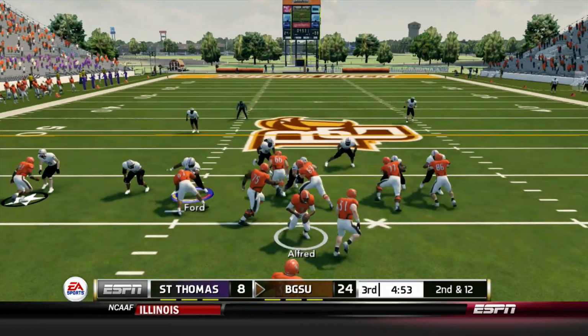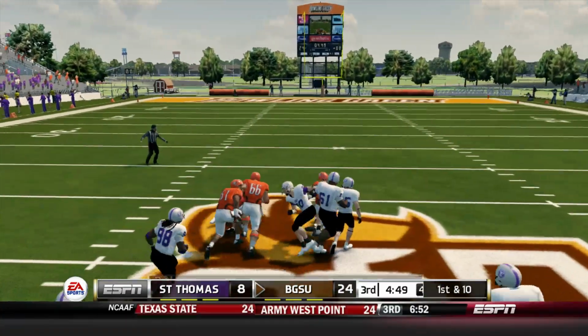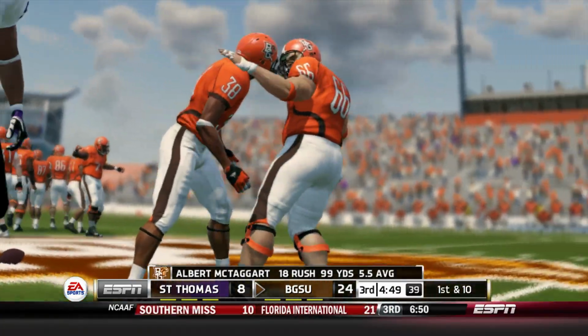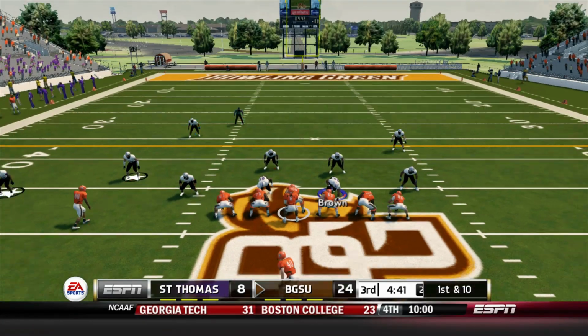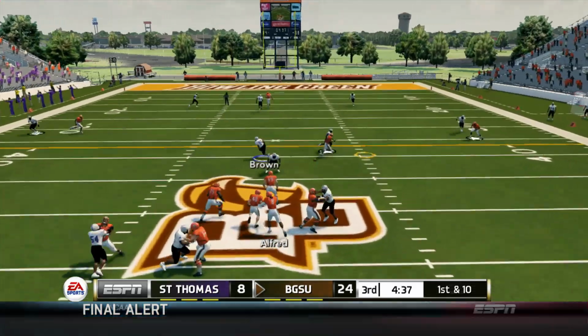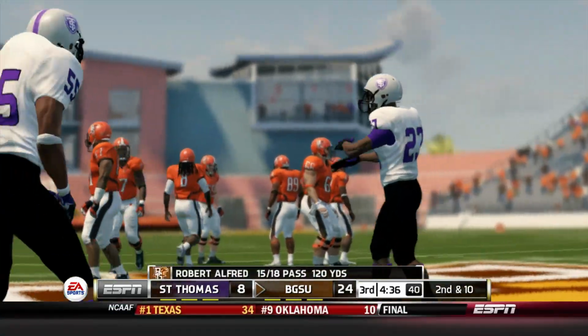As now, a couple plays later, it's another run up the gut to McTaggart. He's got some space, but if it wasn't for Zach Bones, he would have been gone. So he had a hole up the middle of the field, a lot of green grass after that. Good thing the last line of defense came through. As now, speaking of that line, here comes a broken up pass this time.